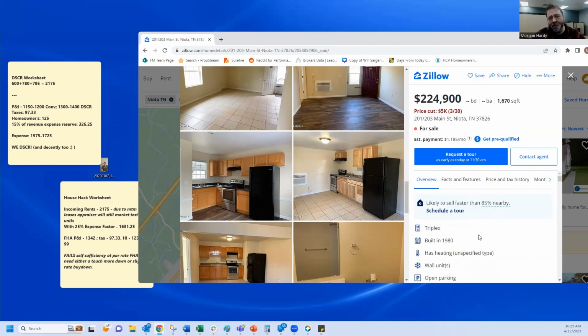This property has been on the market a minute, probably because the ratios are a little tighter than some of the DSCR loans I've been talking about. So, it did just have a price cut about a week and change ago, might be some room to talk there.